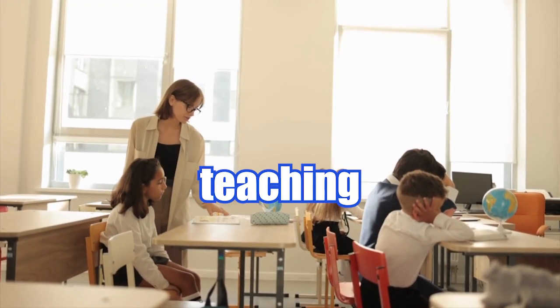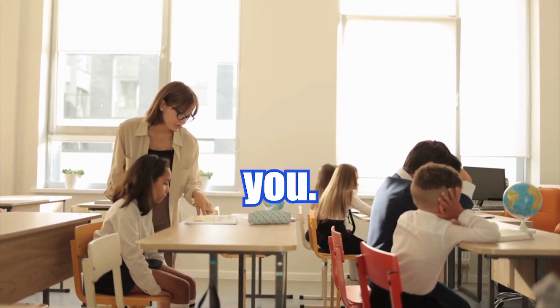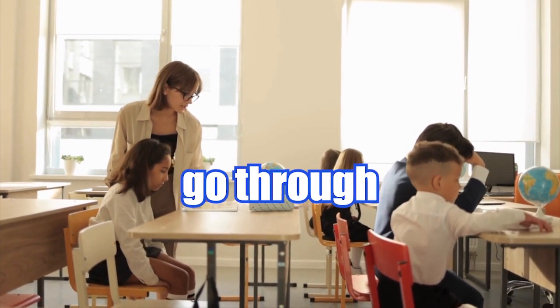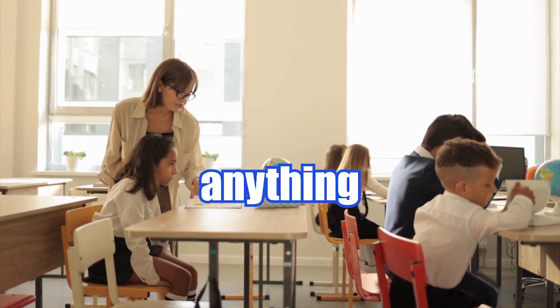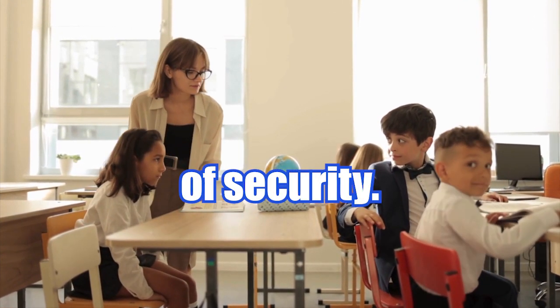Keep hold of them, take a picture, make a copy, so that if you're asked when the school is applying for your 2nd or 3rd temporary teaching license, you can show them to the Ministry of Labour. The temporary teaching license will be applied for on your behalf by the school that employs you. In fact, it's possible you would go through your first year without being told anything about this document, but don't be lulled into a false sense of security.